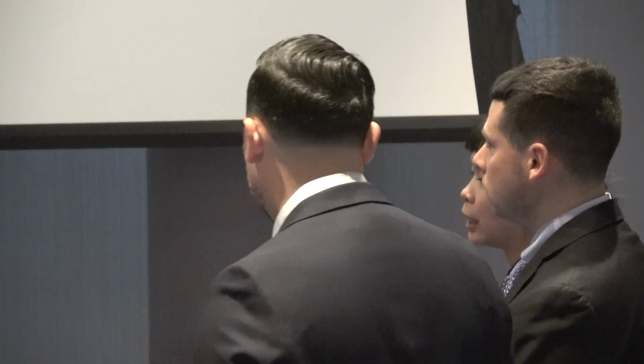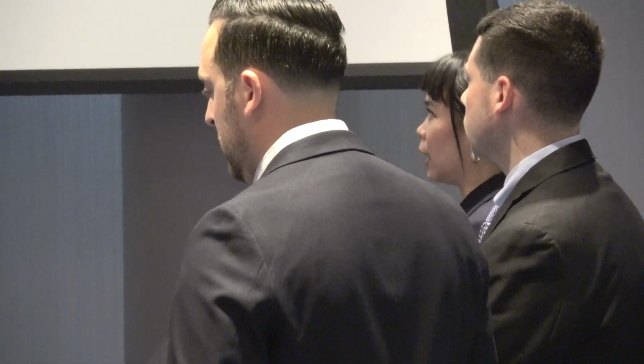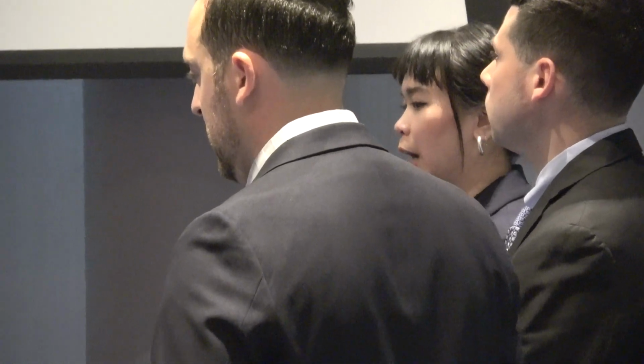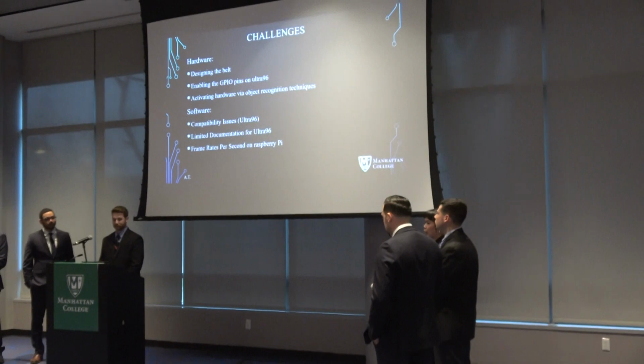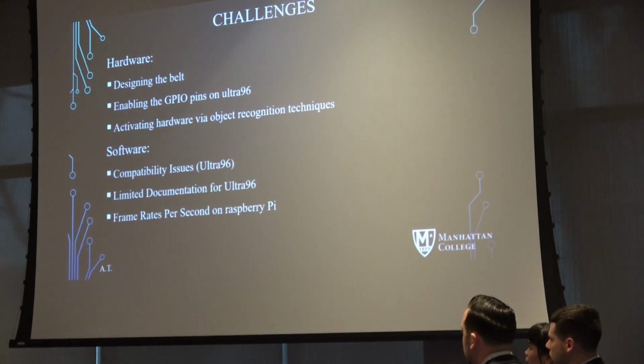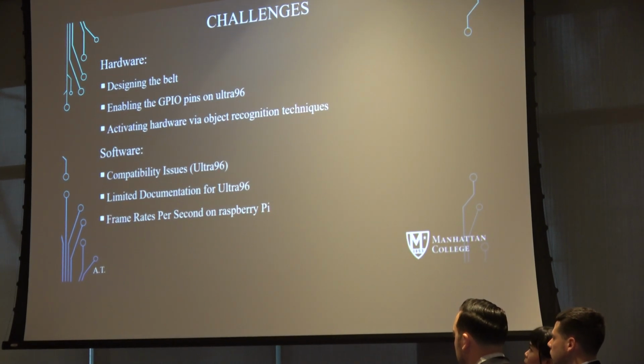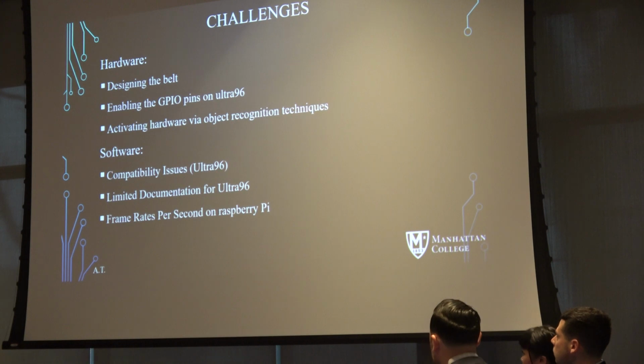through was designing the belt. Because our background isn't in mechanical design, we didn't really have much guidance with that, so we kind of built it from scratch without any knowledge on that. Another challenge was enabling the GPIO pins on the Ultra 96 board. And another one was activating the hardware using object recognition techniques.